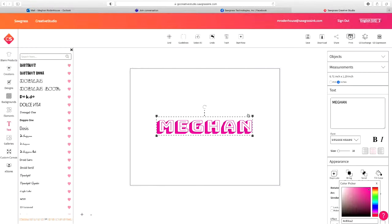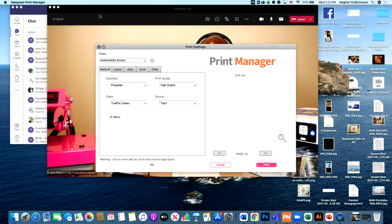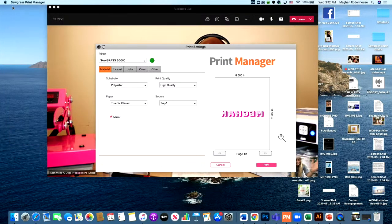Press OK. You know, a lot of people have issues, and I tell them just use Creative Studio. Just go on sawgrass.com and use Creative Studio. It's so easy. Thank you. Thanks for telling them that.